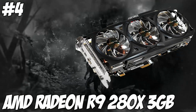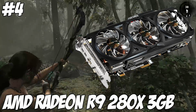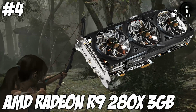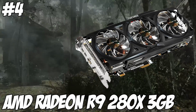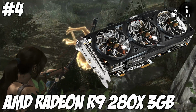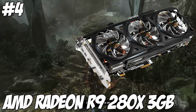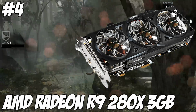This card also has 3 GB of video memory, which is very useful in this day and age when games are using more and more high definition textures and higher resolutions, and of course 3 GB of VRAM means you can run 3 1080p monitors if you want. But of course, with a single graphics card, that's not really recommended for gaming. I'd recommend running them in Crossfire if you want something like that.